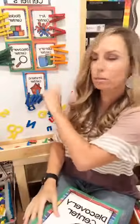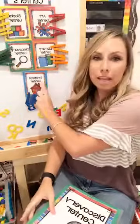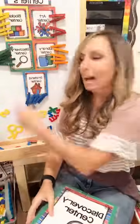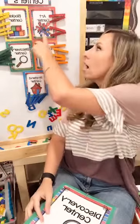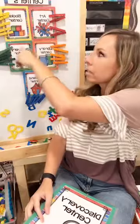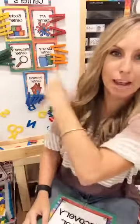So I changed it back to pretend, because sometimes you just got to try it, right? And if it doesn't work, it doesn't work. Nobody knows. So I changed it back and we just call it pretend. And if you can see my clip chart, my pretend center has a house, because it's usually a house and it's blue. The Library Center, the picture is books. Art Center, the picture is paint. Block Center is blocks. And then I have my clips to go with it, so it's color coded.